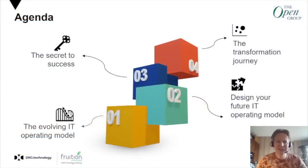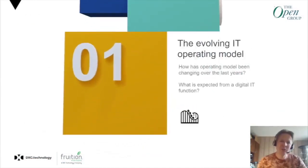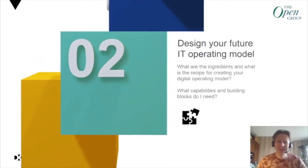Now, let's have a look at the agenda of this presentation. First, I will discuss how the IT operating model is evolving. Then we have a look at the capabilities you need to manage this new digital ecosystem. What are the key building blocks of a modern IT operating model? And how does IT4IT fit in that?